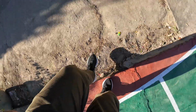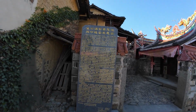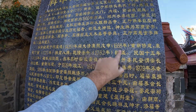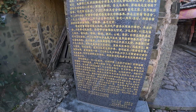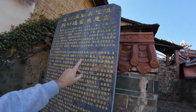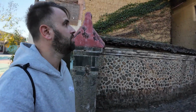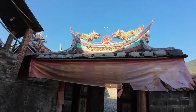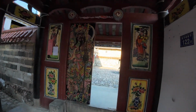On this side, before I kill myself by falling down, we do get the entrance of a temple. Of course, everything is in Chinese, but we can read the dates from 1426, 1668 up to 2015. Yeah, I mean, there are so many dates, even 1500. Amazing. This place has been here for a while. It is semi-abandoned, but at the same time you can see there are still people living in it. And check out this temple. Very, very cool. Wow.